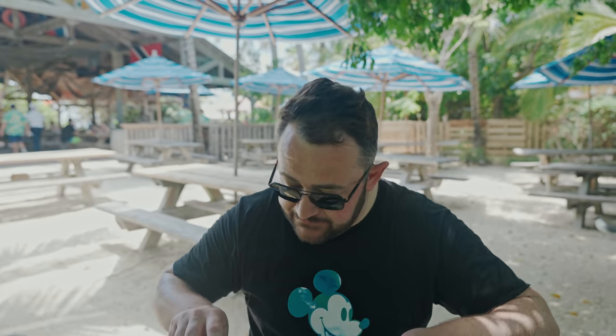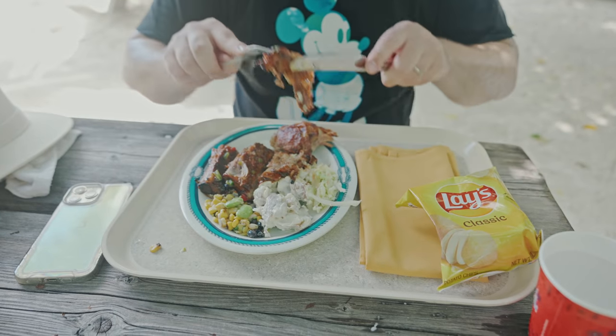Let's try everything. I'm going to go in for the meat first of all, my carnivore meat first of all. Look at that, slips right off the bone. No effort required, which is fantastic. You're on vacation, you don't want to spend hours getting meat off a bone, do you? Anyway, let's have a taste.